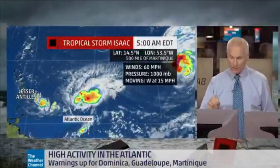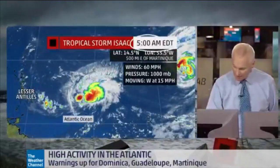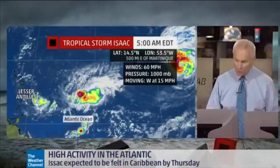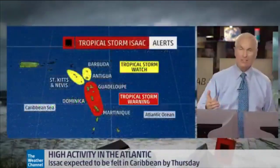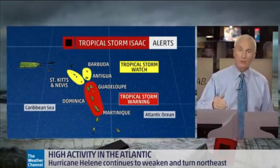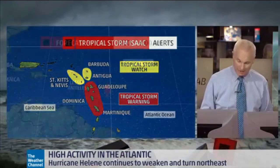Tropical Storm Isaac with 60-mile-per-hour winds. This is the 5 a.m. advisory that's come in. The central pressure is 1,000 millibars, still moving toward the west at 15 miles per hour. And so we expect to see tropical storm force winds throughout the Lesser Antilles. Tropical storm warnings are up for many of the islands here, as this is expected to make its westward movement and probably stay clear, at least the center of the storm. At least that's our best guess right now, that it will stay clear of Puerto Rico, Hispaniola, and Cuba.